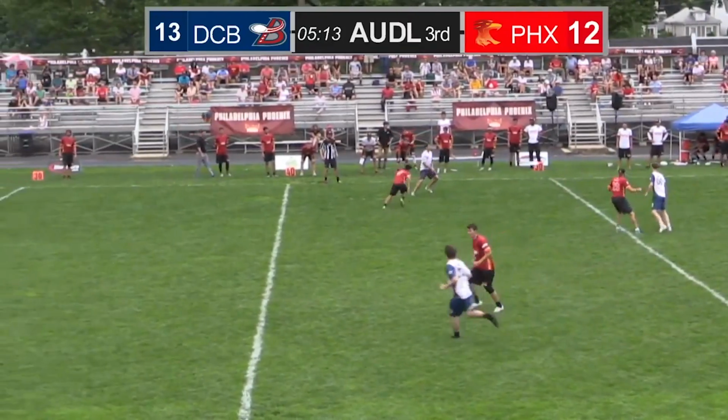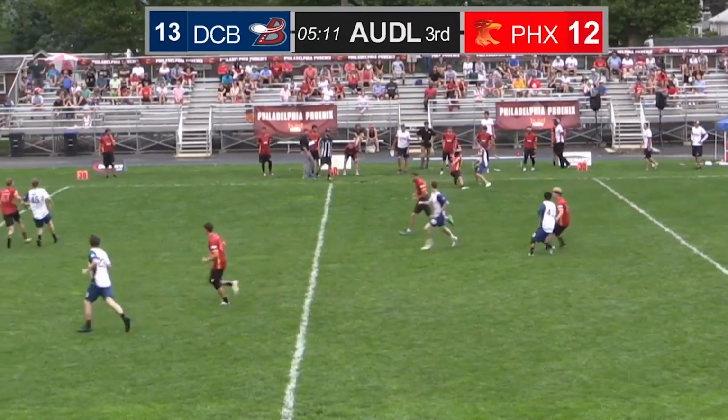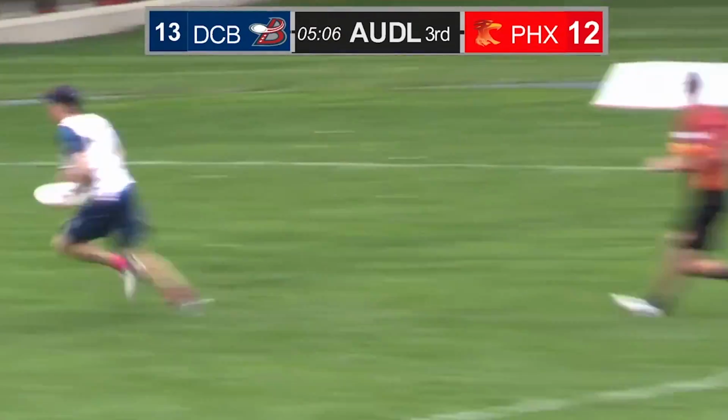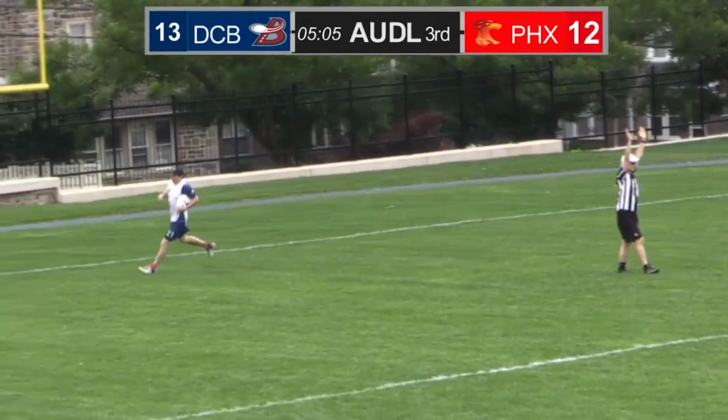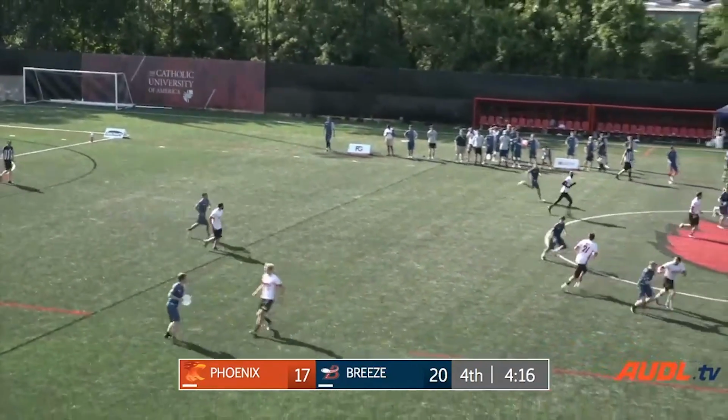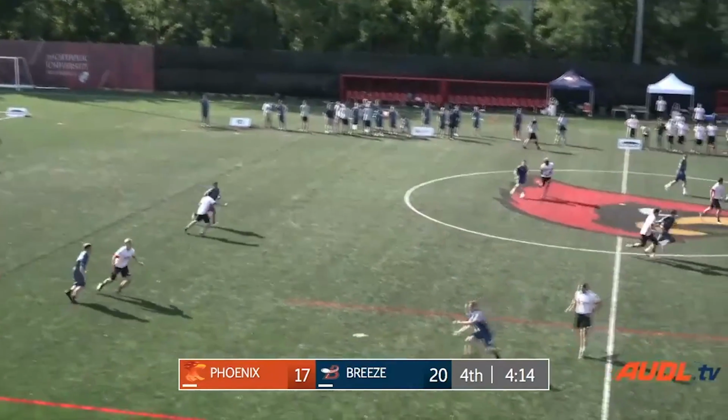Could be also hurting them. There's Banks finding Cody Johnston. Johnston shooting deep for Rowan McDonnell. Will he? Yes, he will. I thought he was going to have to bid. Takes a lot to be able to bat your own pass in the air and then instantly just shoot it deep.